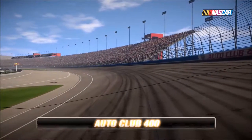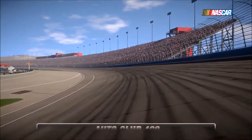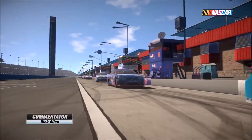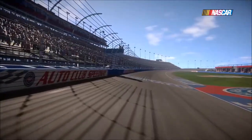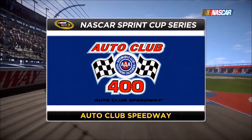Time for a little glitz and glamour as NASCAR rolls into Auto Club Speedway, located just east of Hollywood, California. Only today, it's here where someone's dreams are going to come true. This fast and wide racetrack has aged quite a bit and developed multiple grooves for passing opportunity. Will we see another Hollywood finish today?